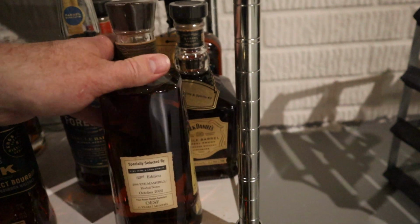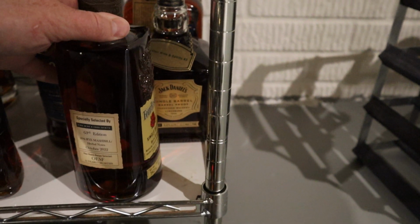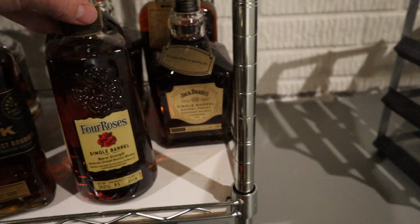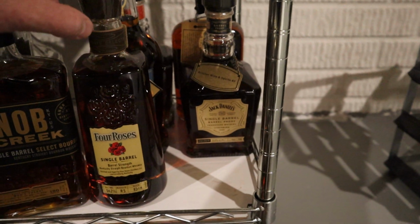I keep this one around because of the age. I don't know if you're going to be able to see it on here, but it's an 11-year, 7-month OESF. And the new ones are like 8-9 year. I'm sorry, I'm not paying $100 for 8-9 year crap. I'll stick with my 10 or plus. This is the last 11.